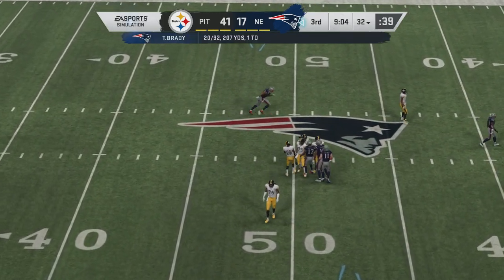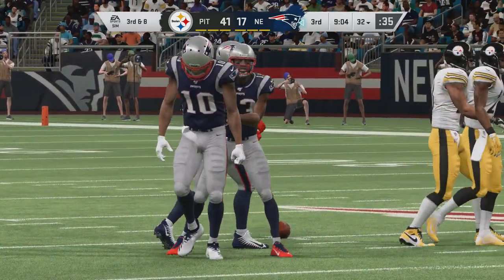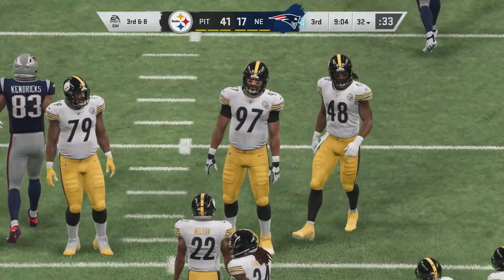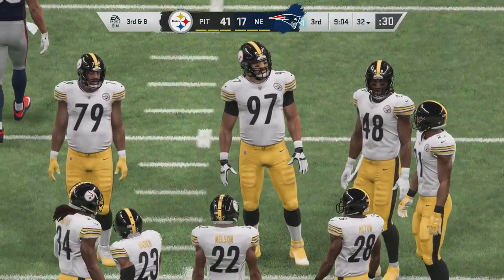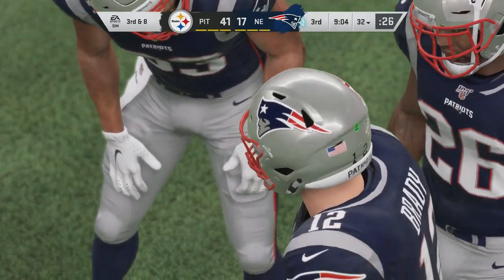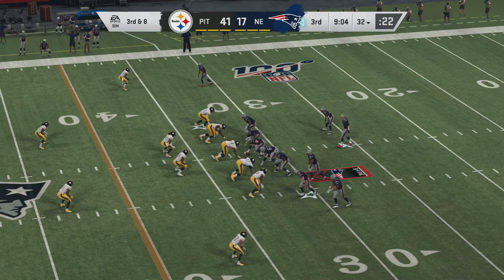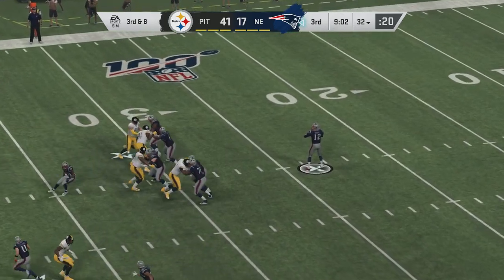The throw on second down by Brady is incomplete. Edelman was the intended target, and it's third down. That would have been a great catch, but it's real difficult to hold on to it because it was contested all the way. Would have been a great play if he had been able to haul that one in. These guys have punted four times already, and they're staring at a fifth, barring a conversion here on third down.